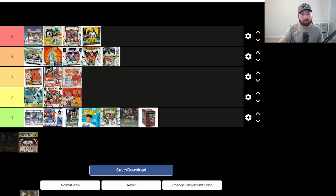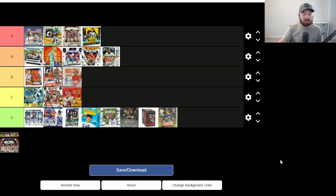Stadium Club, you go in the D column. Stadium Club wasn't that great this year. I do like the true art of Stadium Club. I think that the art of Stadium Club was much superior to Topps Series 1 and 2. However, again, the parallels, there's no parallel fun there. The cards don't retain value. Stadium Club, in my eyes, gets a D.